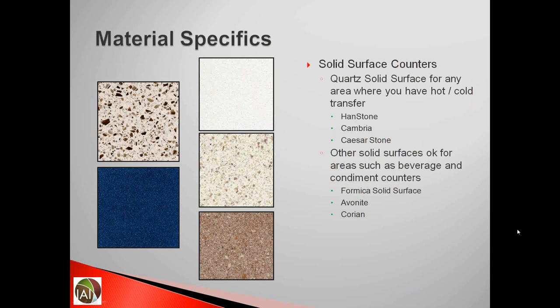We're going to get into a little more specifics now on the materials that I've sort of touched on in each of the different areas. One of the ones that you heard me talk about a lot was the solid surface counters. There are a variety of solid surface counters available on the market. I have mentioned in here just a few that we use on a regular basis. There are certainly other brands, and I don't mean to exclude anyone, but there's only so much room on each slide.